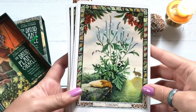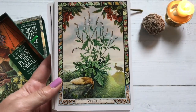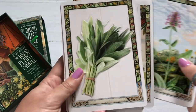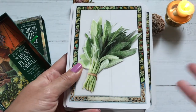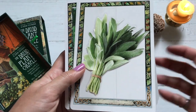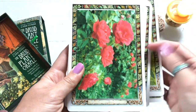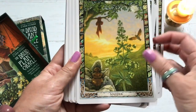Yes, like a lot of these decks, these plants are not native to where I live, so I've had to use the guidebook and reference books of European plants. Oh, and then you can see here, you could add your own plants. There were a few cards where you can add your own plants that were not a part of this deck. So I did that, and I had such a better connection with this deck when I could add plants from my own area.